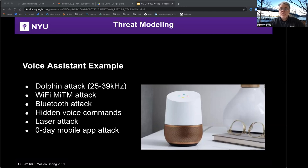So that when someone on TV says, hey Google, open the front door, you don't have a bunch of doors opening on smart homes across the country that are watching the TV show or the advertisement at that time. So anyway, that's the upper bound, like a 39 kilohertz range dolphin attack. Ultra high frequency, supersonic, almost kind of ultrasonic ranges.